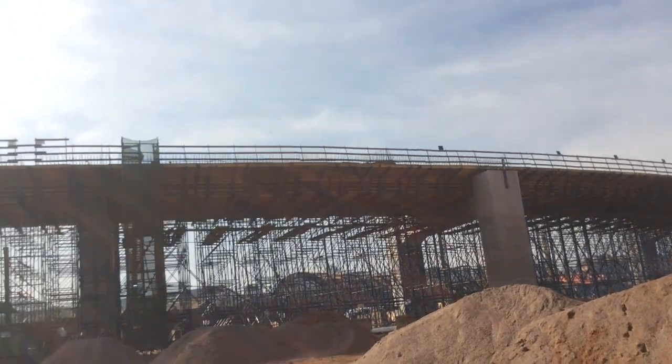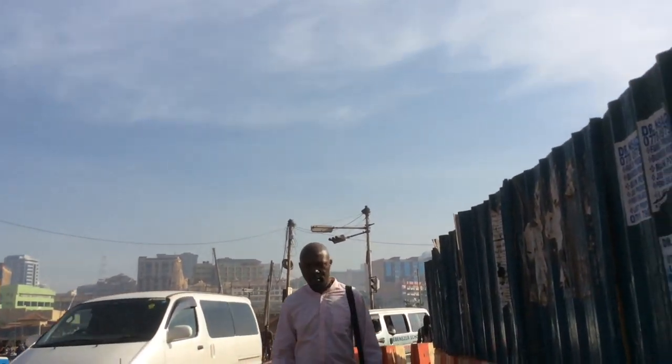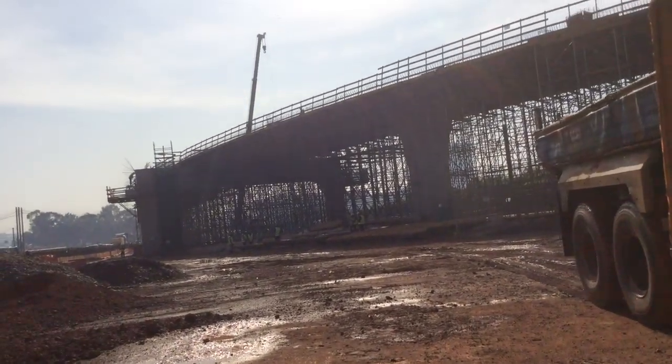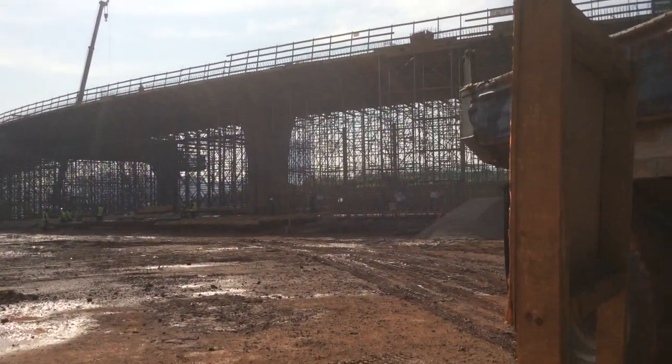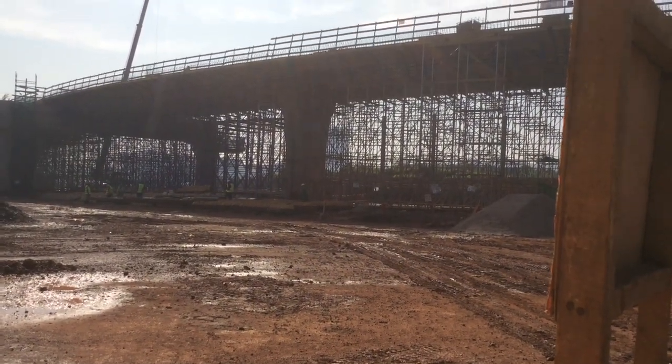So you can see workers, he's trying to flag vehicles, to wave vehicles so that people can see workers. Guy controlling the cars.